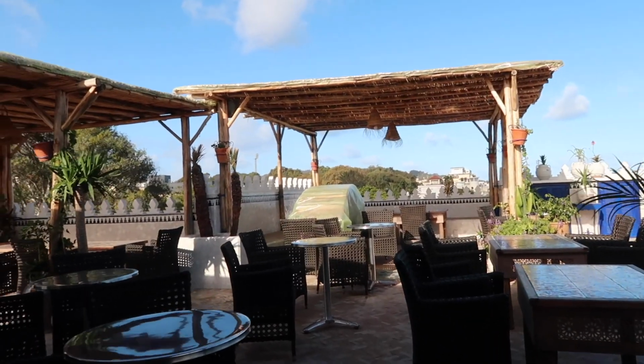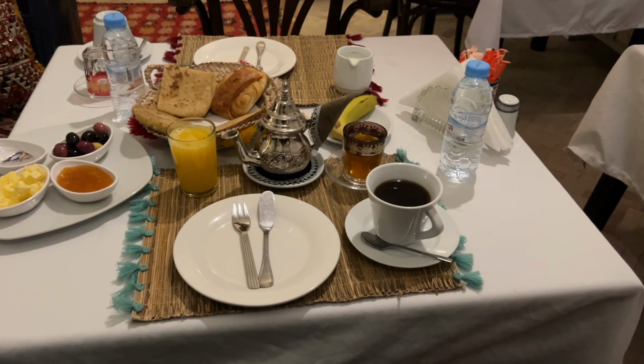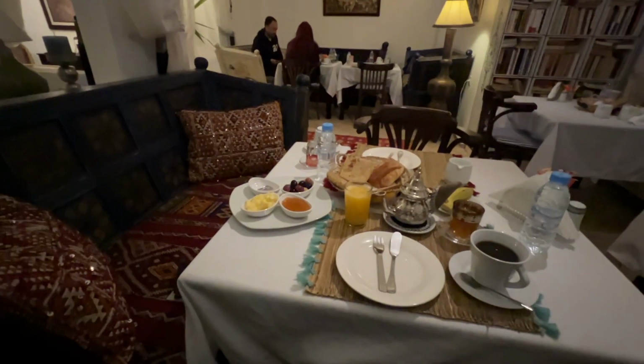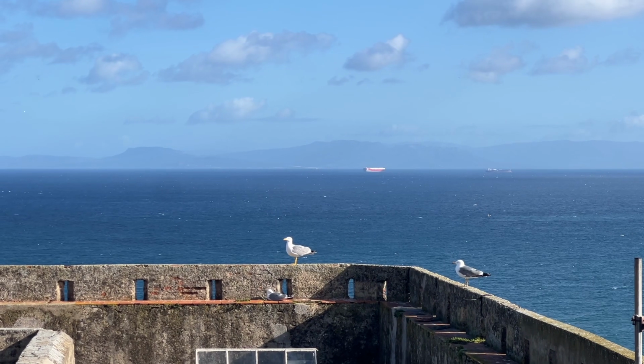which I rode on my first ever day in the country, starting off with an absolute feast of a breakfast in my hotel in Tangier on Morocco's northern coast. So far north, in fact, that you can see back across to Europe from the roof.